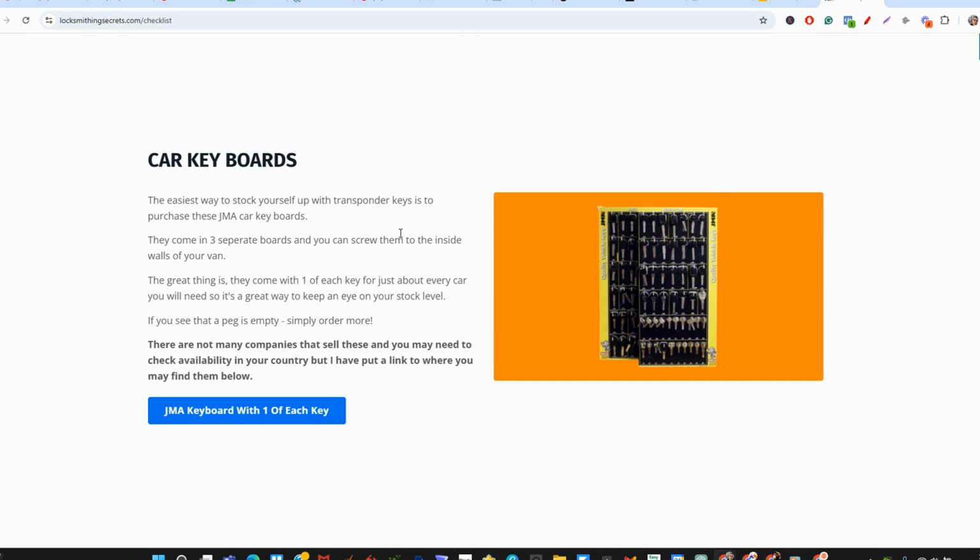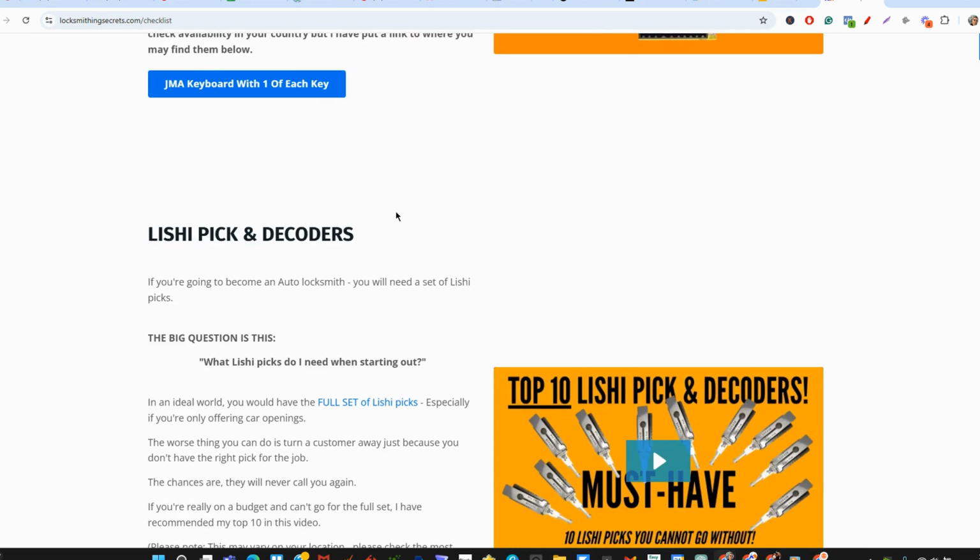So keyboards, these are really handy to have in the back of your van, because you can buy these keyboards and they're already set up with all the essential blanks on the keyboard. So at a glance, you can know exactly what key you need. So I recommend using this as your stock to start off with.